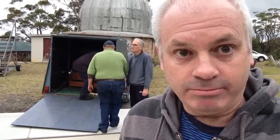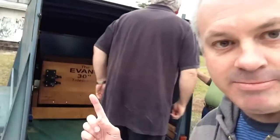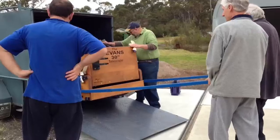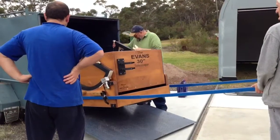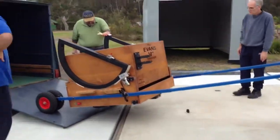The trailer's being opened now, and he's pulling out the telescope. It's got a name now. It's the Evans. Oh, the Evans 30-inch. It's not T-Rex anymore. Voila.